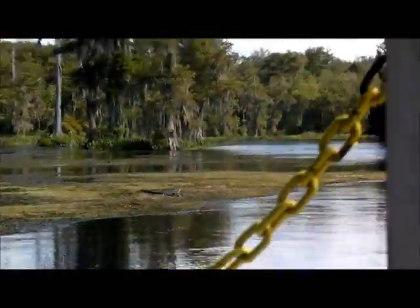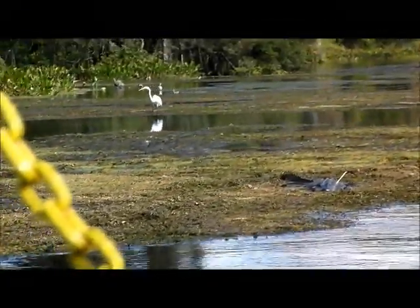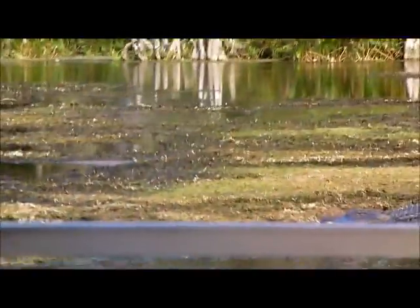There's another alligator. White bird right here on the right is the white ibis on the edge of the bushes right there. White ibis. I see a lot of fish in the water right here. Those are mullet. And you got another gator out in the grass on the left right there, on top of the grass on the left.